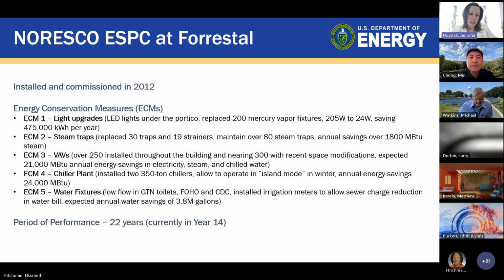The second were steam traps. We included 30 steam traps and strainers. Part of the contract with NORESCO also includes a 20-year operations and maintenance piece. And as part of that, they maintain and replace these steam traps, over 80 of them in the Forrestal facility.